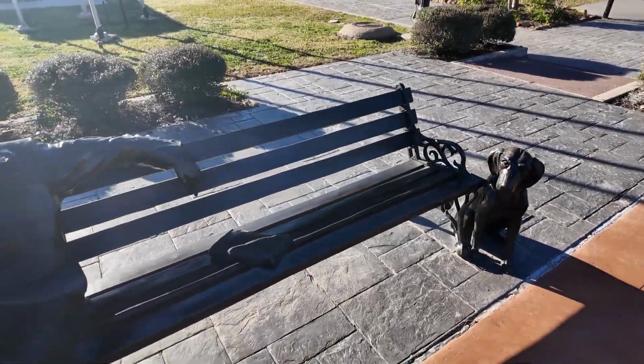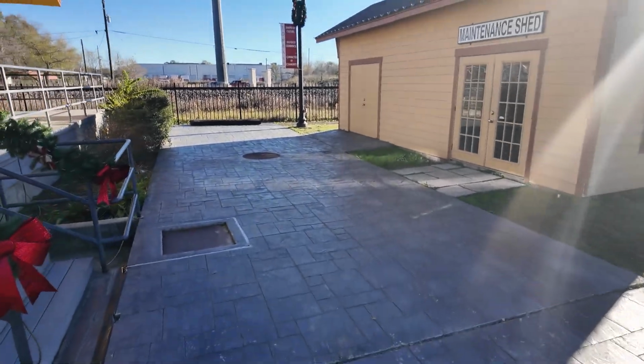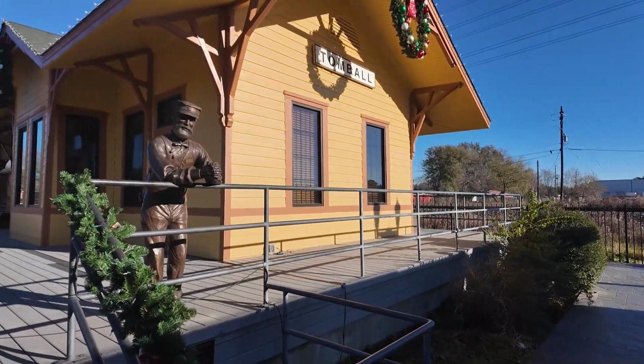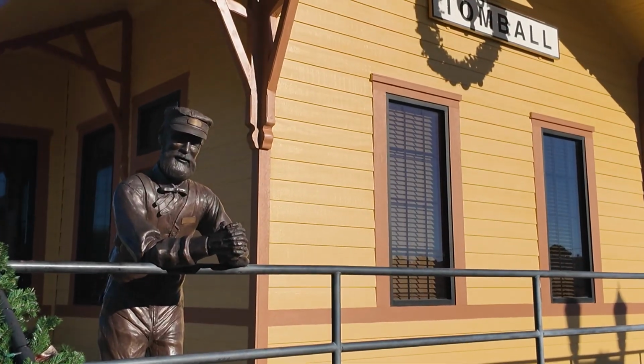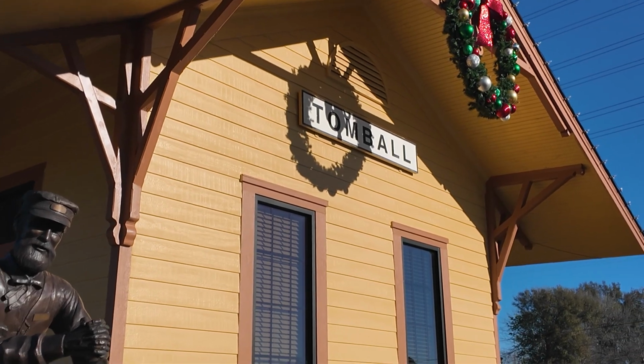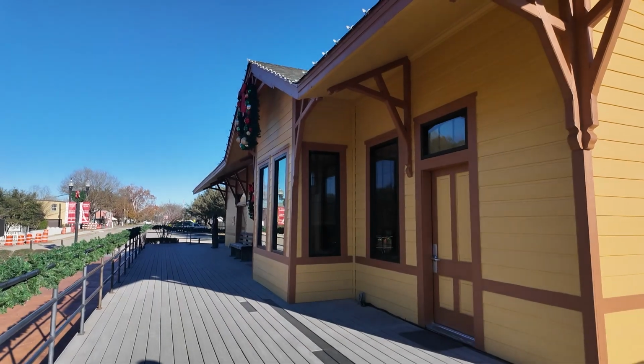Hi there. Yeah, it's just a statue, but we can pretend he's real. Oh yeah, so you got the conductor right there, and then got the Tomball sign. Okay, let's go ahead and walk up the steps here.